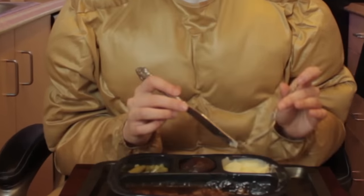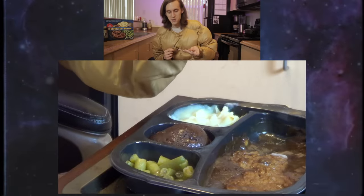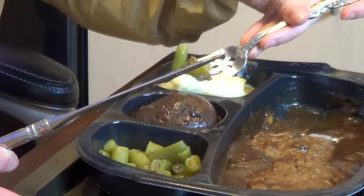Better. Fake mashed potatoes, they're fake mashed potatoes. I feel like it's really hard to describe a fake mashed potato, but if you've ever had one, you know what it tastes like. It's just fake mashed potatoes. The best way to eat these though is you get a bite of the Salisbury steak, get some green beans on there, dunk it in some mash. Oh yeah.